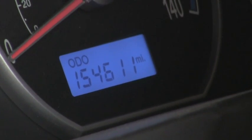Now this customer also takes pretty good care of their vehicle, and they've actually got one of these service logs where they've written down all the things they've done since they've had the vehicle. Now that gives us a little bit of an edge because we can look back and see if something that should have been done has been, and whether or not that might be contributing to this problem. As you can see, we've got over 154,000 miles on this car.